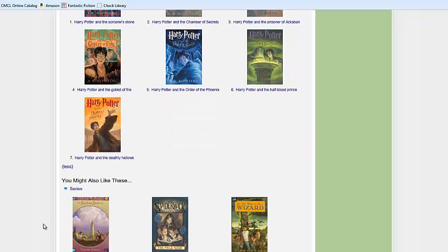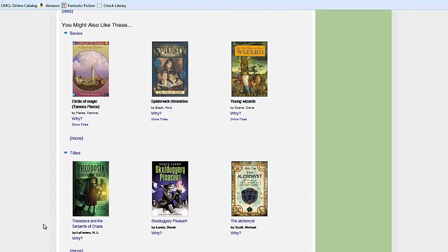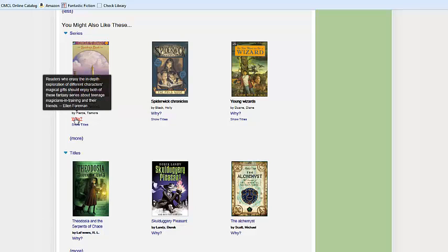This next part is for reading recommendations. Something fantastic about NoveList is that they recommend series, titles, and authors. If you want to know what made them pick something, you can hover over why for an explanation. It helps you find the right read-alike for what you enjoyed reading.